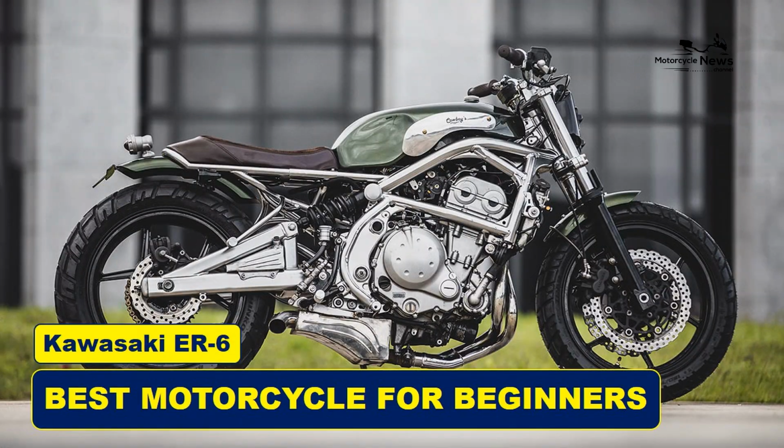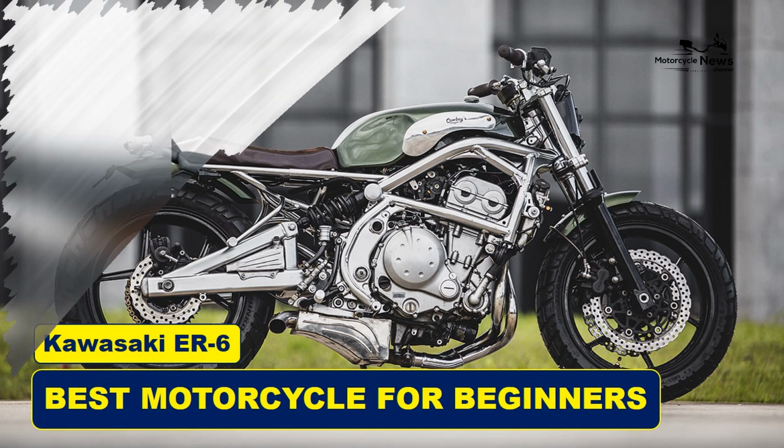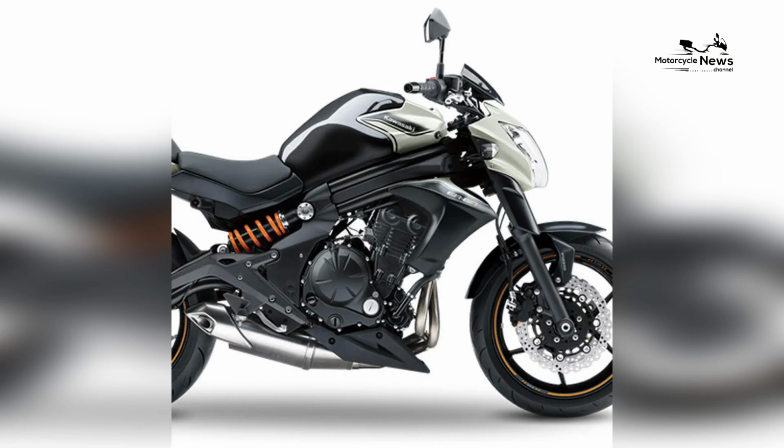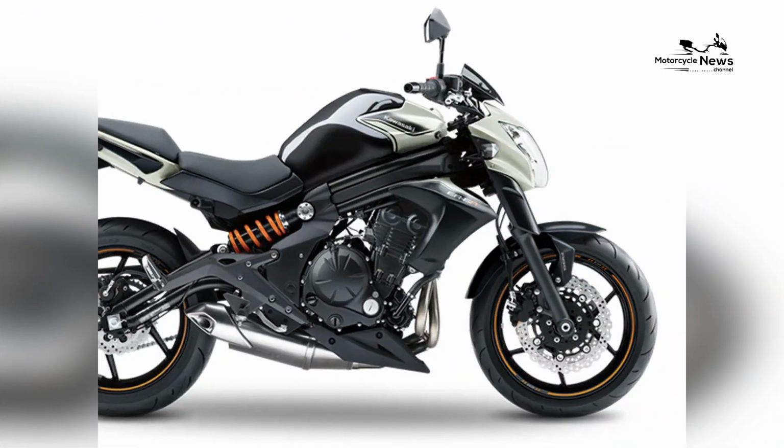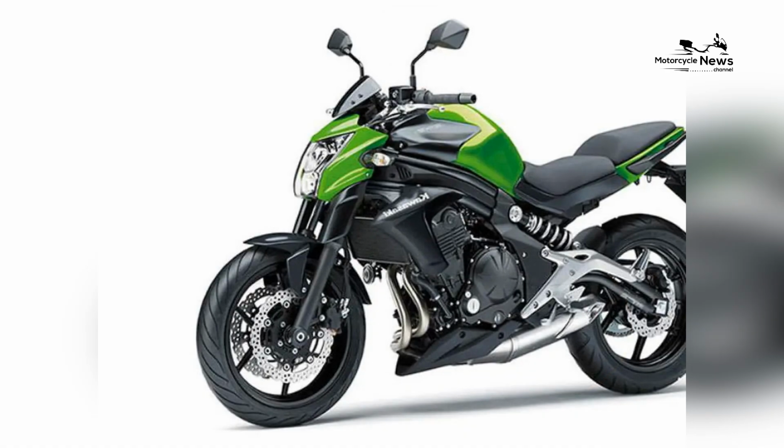Best motorcycle for beginners: Kawasaki ER-6. Choosing your first motorcycle is an exciting and crucial decision on your journey into the world of motorcycling. It's essential to select a bike that not only meets your needs but also helps you develop your riding skills and ensures your safety on the road.